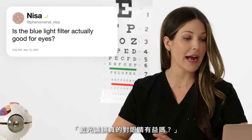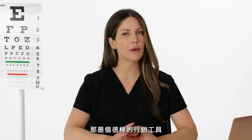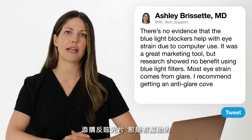At @phenomenal_Nissa asks, is the blue light filter actually good for eyes? There was no evidence that using the blue light blockers helped with eye strain with computer use. It was a great marketing tool, but a big research study came out that showed no benefit for eye strain using the blue light blockers. Most of the eye strain occurs because of glare. So you can get an anti-glare cover for your screen, and that can help.